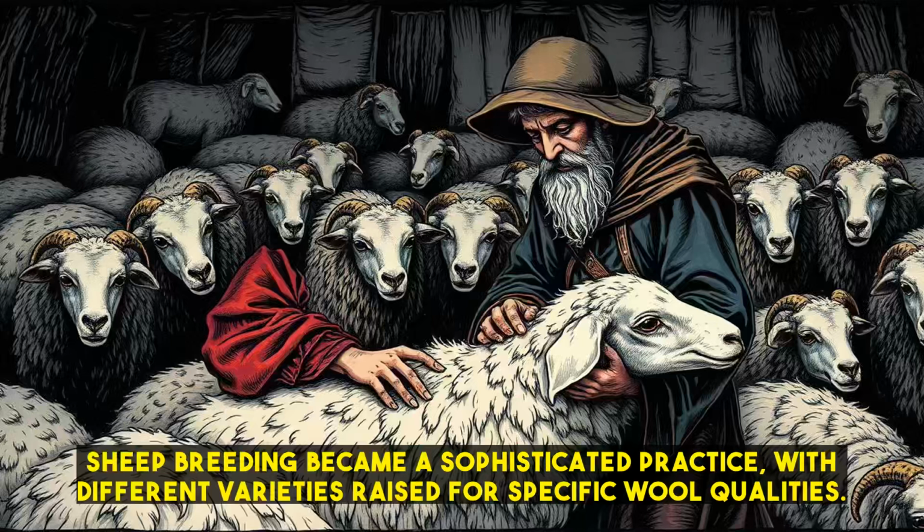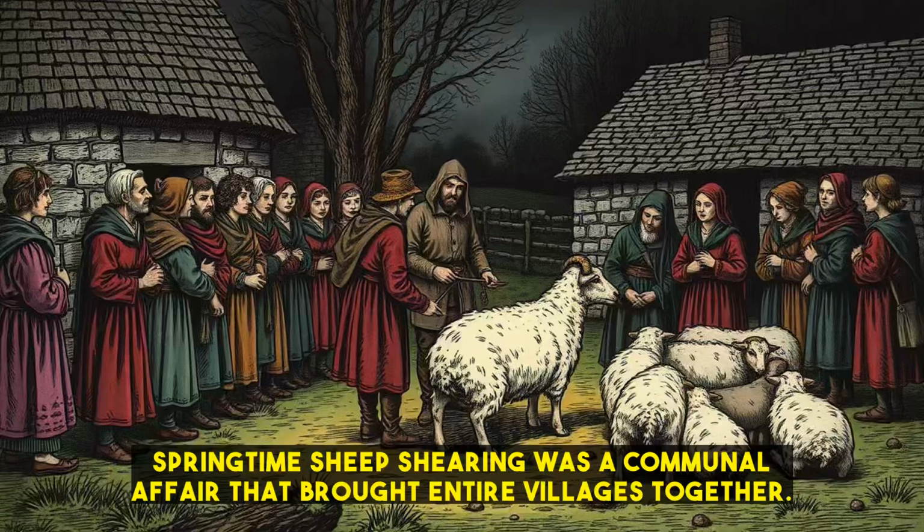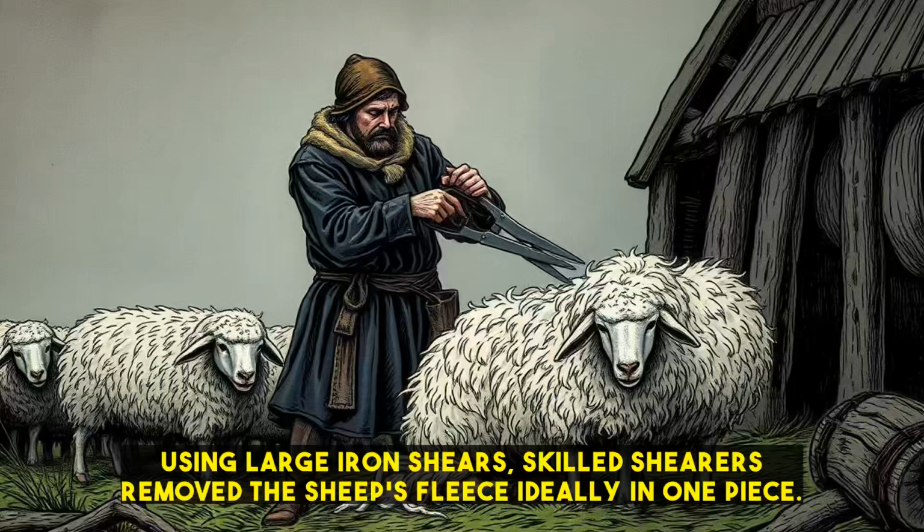Sheep breeding became a sophisticated practice, with different varieties raised for specific wool qualities. Some sheep produced coarse wool ideal for hard-wearing outerwear, while others yielded softer fibers suitable for garments worn against the skin. Springtime sheep shearing was a communal affair that brought entire villages together. Using large iron shears, skilled shearers removed the sheep's fleece ideally in one piece.